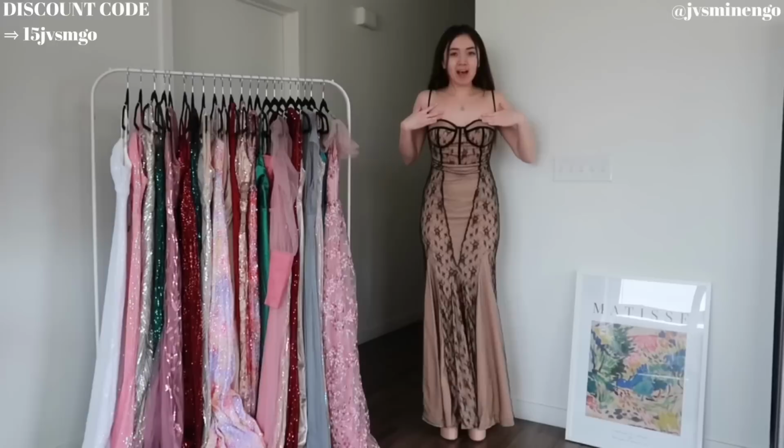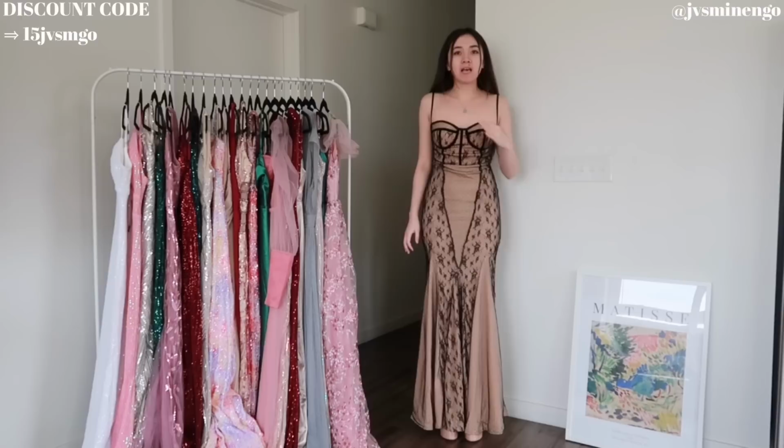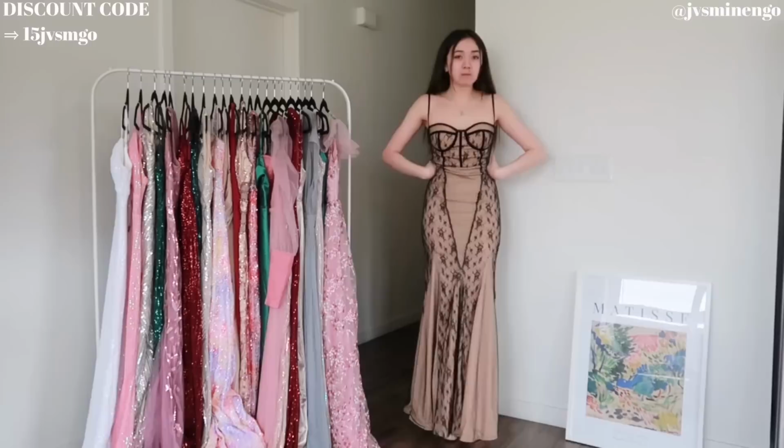I think this is so cool. Gotta be honest, this is not my personal style, but I feel like this looks so cool. It's kind of like dark academia vibes. I might be wrong, but I see a lot of girls dress like this and they execute the vibes so well. I don't know if I'm executing it right now, but I just think this dress is beautiful.